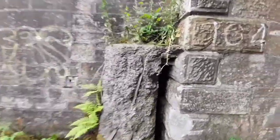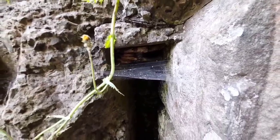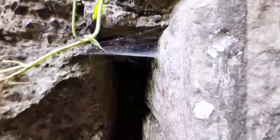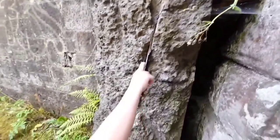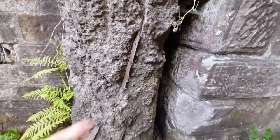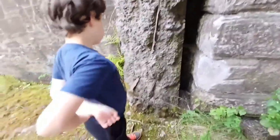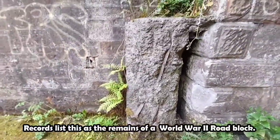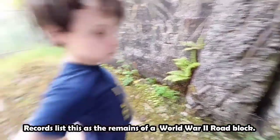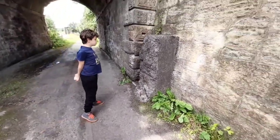Whoa. Spider web. What kind of spider do you think it is? I don't know. You don't know? You're the expert. What's that? Yeah, don't touch because it's rusty metal. What's this, a spider web or something? Yeah. I wonder what that was for then. Look. Could have been a gate or something.